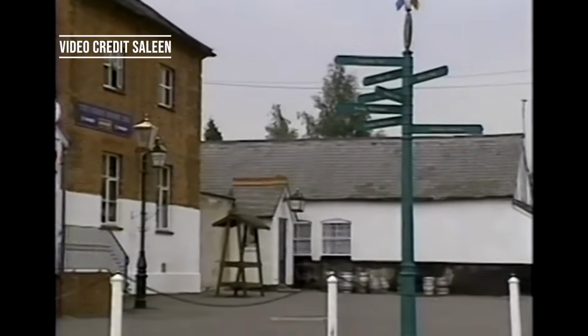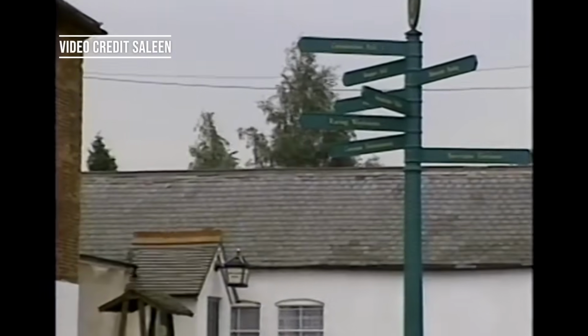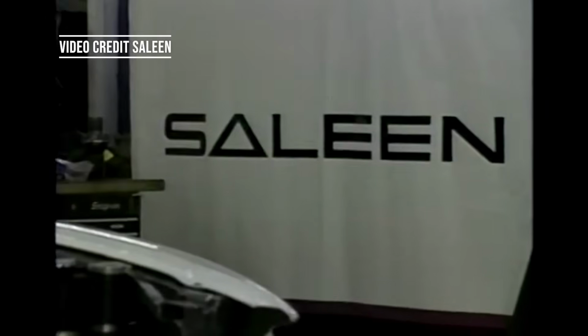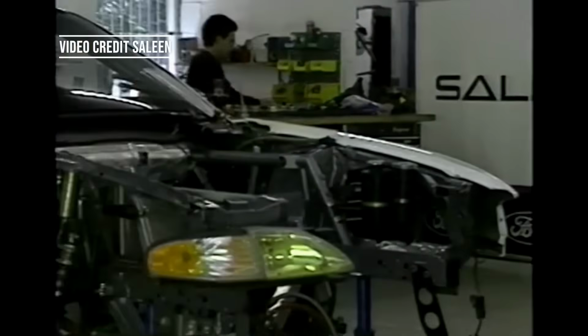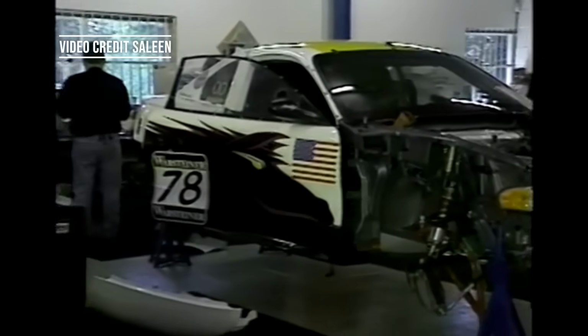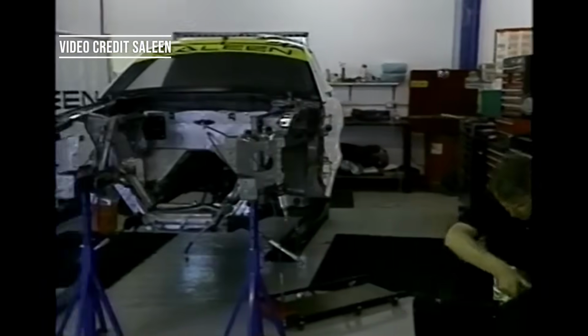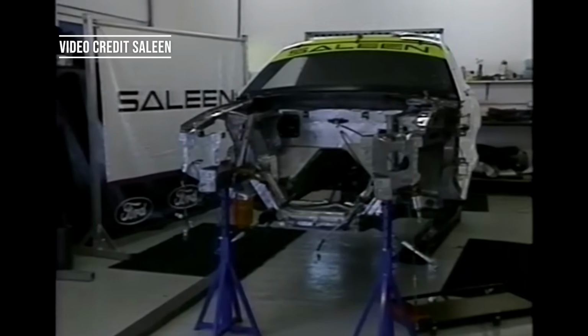From Liverpool, the team travelled to Mallory Park Race Circuit, where they set up a satellite race shop, preparing the cars for pre-qualifying. Endurance racing is brutal on the equipment. After Sebring, the cars were dismantled and inspected for fatigue. With Le Mans pre-qualifying less than 2 weeks away, the crew worked diligently, reassembling the cars for the race.